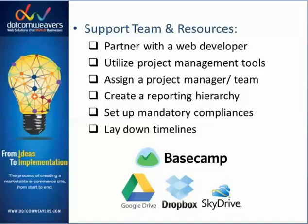The next step is creating a reporting hierarchy. In simple terms, you have to have your expectations set right. What are my timelines? What is the expectation? What is the functional requirement? When can I expect a deliverable? And what is expected out of you? These things are very important as you go through this.